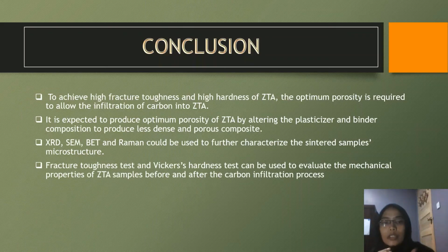So in conclusion, to achieve high fracture toughness and high hardness of ZTA, the optimum porosity is required to allow the infiltration of the carbon into the ZTA. And it is expected to produce optimum porosity of ZTA by altering the plasticizer and binder composition to produce a less dense and porous composite. XRD, scanning electron microscopy, EDS and Raman could be used to further characterize the sintered samples' microstructure, and fracture toughness and Vickers hardness tests can be used to evaluate the mechanical properties of ZTA samples before and after the carbon infiltration process.